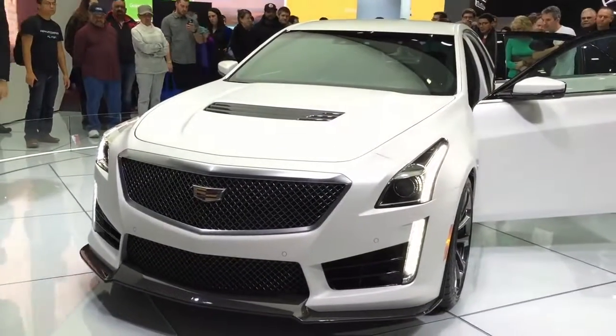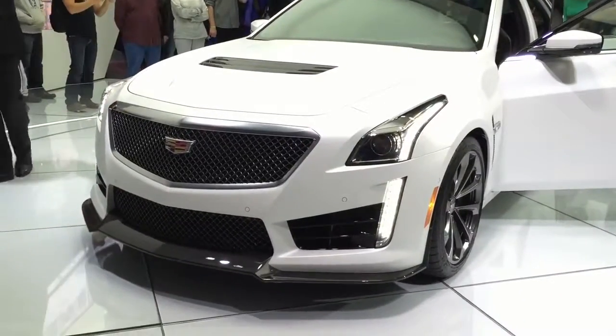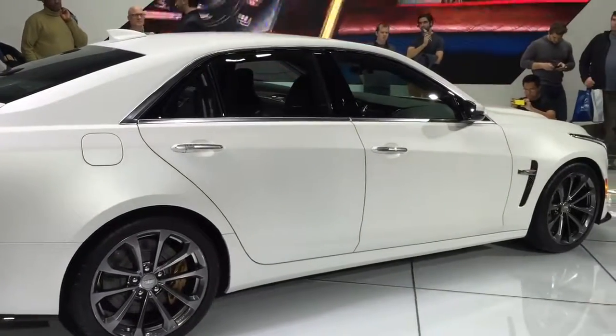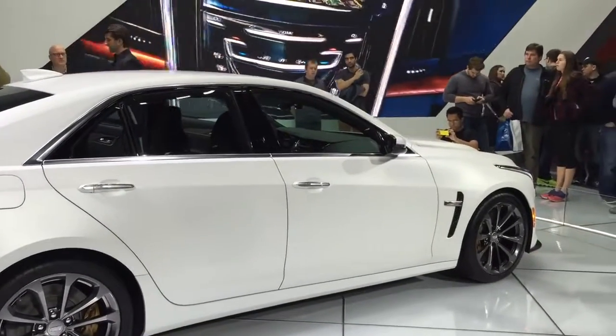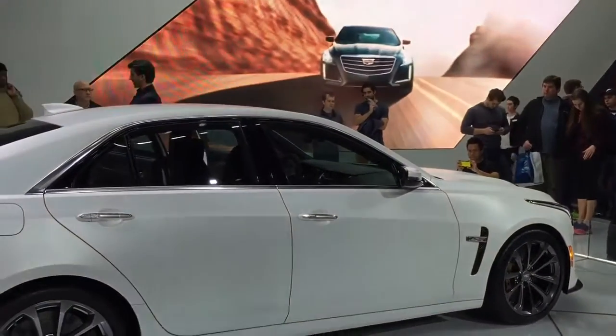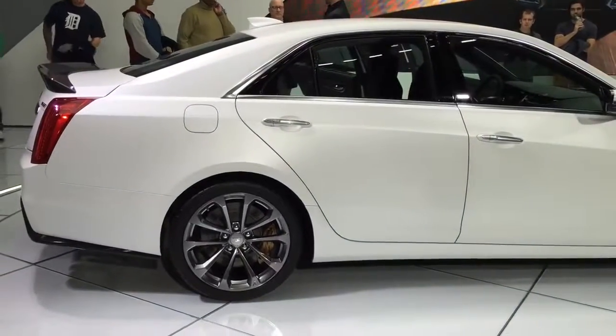It was running 3.90 to 60, and it had a magnetic ride control suspension system. It's a magnetic fluid that tightens and loosens 1,000 times a second. It's very intuitive, and the car's computer is running just incredible speeds. Well, that was then. This is the newest generation of the 2016 CTS-V series.